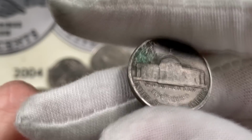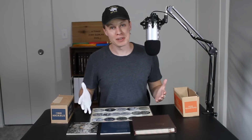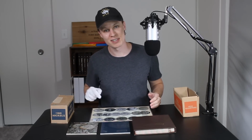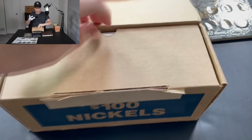3, 2, 1. Hello everybody and welcome back to Coin Quest Nickels. That of course being the series where I take $100 boxes of nickels like this one right here, go through the rolls in the boxes looking for interesting and valuable coins that I can use to fill in my collection books.